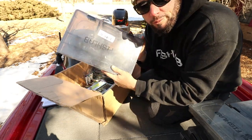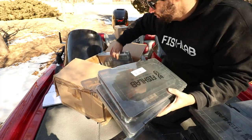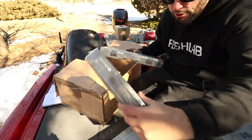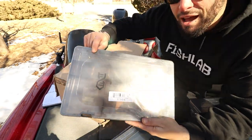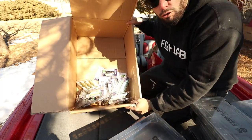All right, so here are the big boxes. And it looks like we got 4 of these. I did order 5, so there should be 1 more coming soon, sometime. I don't know. Never know when these boxes show up. They just kind of show up. But it even has a tape measure right here, up to 12 inches, dude. Built in. What? And here we have some tackle.